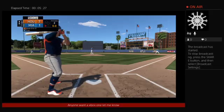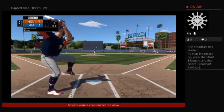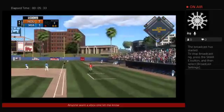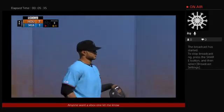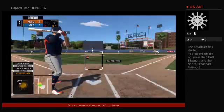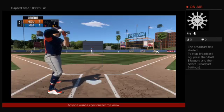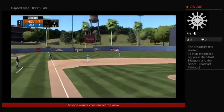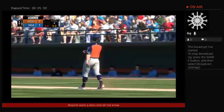Ready with the first pitch. Here it comes. Now a swing and a fly ball. And no one will track it down. Into the windup. Here comes the 0-1. Oh, look out. Hot shot to third, and there are 2 away.